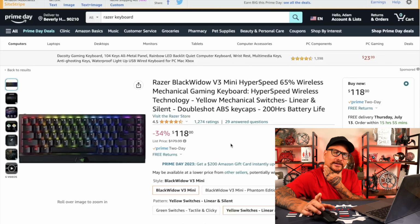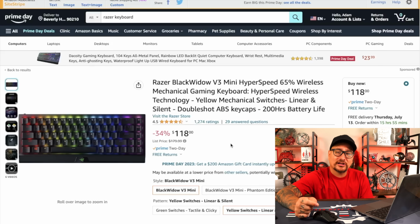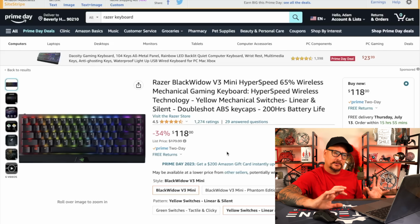Now, taking a look at Razer keyboards, I'm going to kick it off with the Razer BlackWidow V3 Mini. This is a 65% one. It is wireless. And when it came out, it caught a lot of slack because it was very expensive, right? At 180 bucks. It has the yellow switches as well. I really love this keyboard, man. It is awesome. The switches are great. The keycaps are great. The build is fantastic.